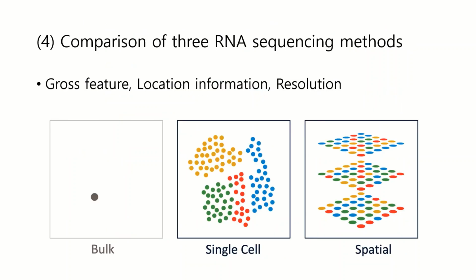Since the three different RNA sequencing methods have different limitations and benefits, depending on the gross features or location information or resolution, you can choose one of these methods: bulk sequencing, single-cell RNA-seq, or spatial RNA-seq.